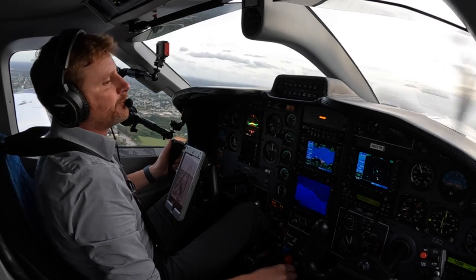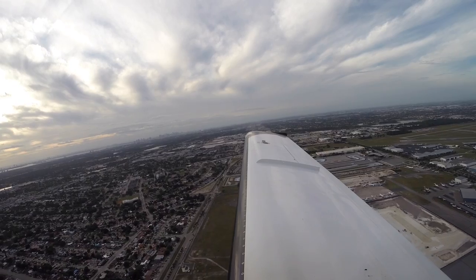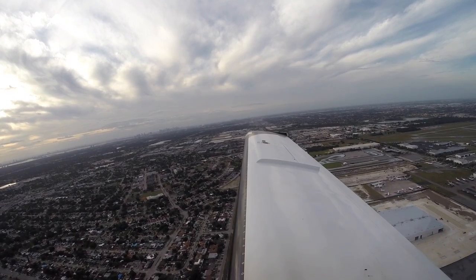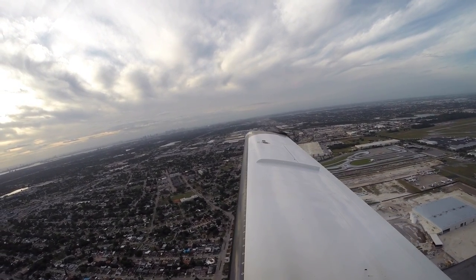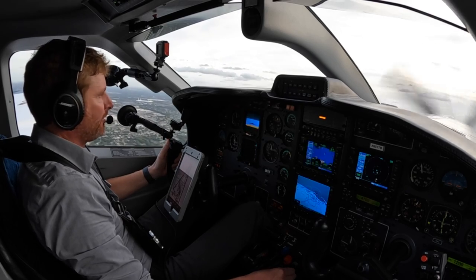851 Tango Bravo, traffic 11 o'clock and 3 miles is a helicopter maneuvering at 600 feet, staying north of runway 9 left. Roger, keep an eye out for the helicopter, 851 Tango Bravo. 851 Tango Bravo, contact Miami departure, 119.45. Over to departure, 851 Tango Bravo. Have a good day. Good day.